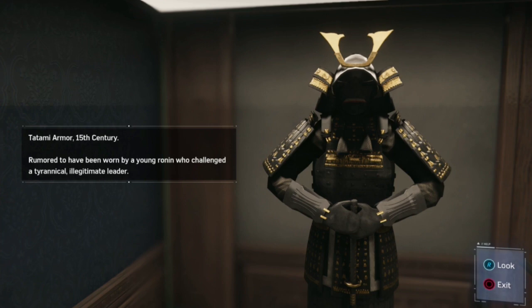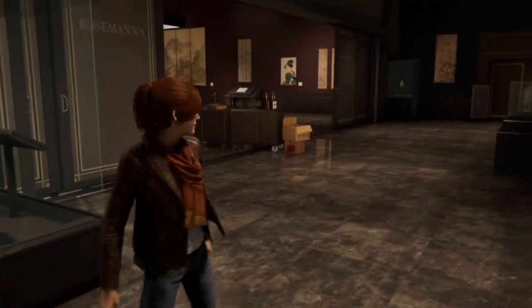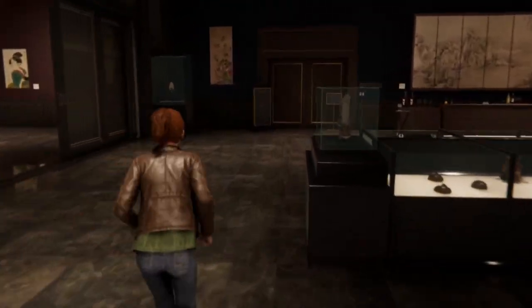Tatami armor, 15th century. Rumored to have been worn by young Ronin who challenged a tyrannical illegitimate leader.